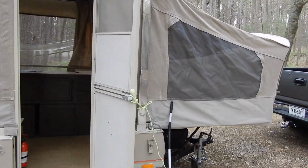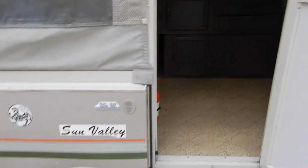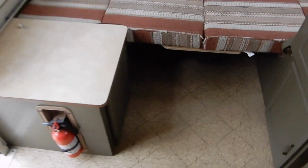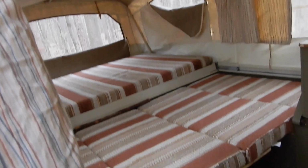I'll give you a tour of the Sun Valley, the Coleman Sun Valley, 1985. Yesterday evening when I set it up, it was a little bit dark and it was hard to see, but there it is. Beautiful, beautiful camper. I've repainted it, painted the ceiling, got everything in really good shape. I would say it would be considered excellent condition. If you get your chance, these Colemans are built tough. The 80s and mid 90s, they're nice machines. They were built with a lot of pride.